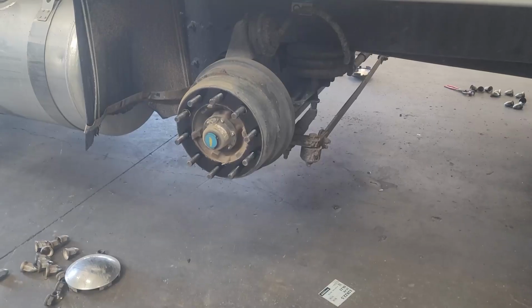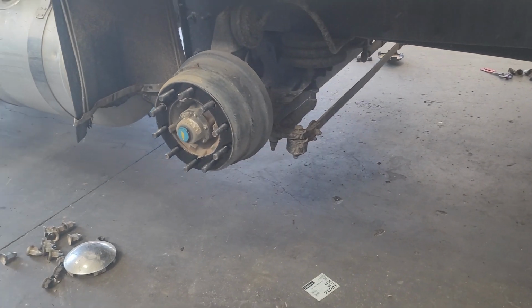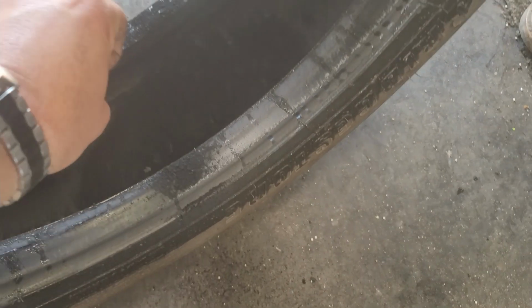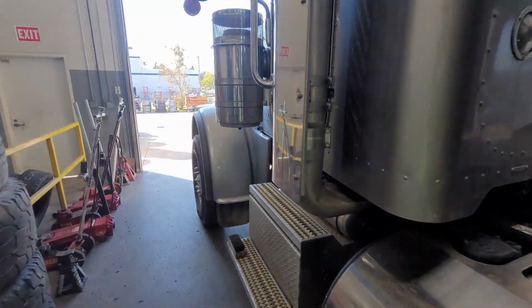This is what happens right before the tire goes boom and gives up the ghost. So check this out. No jacks required. Oh man. All right, we are in business. Let's hit the road.